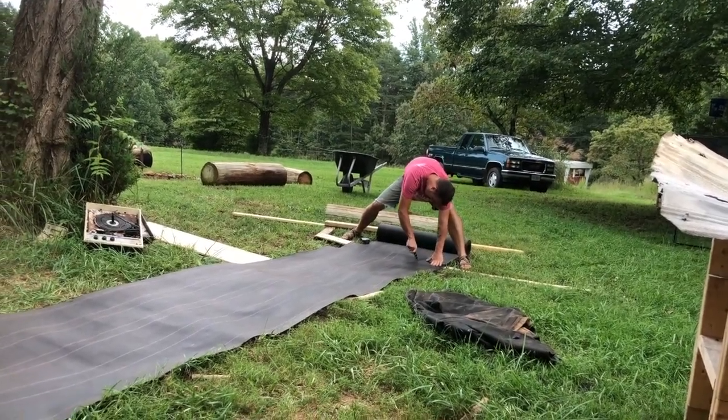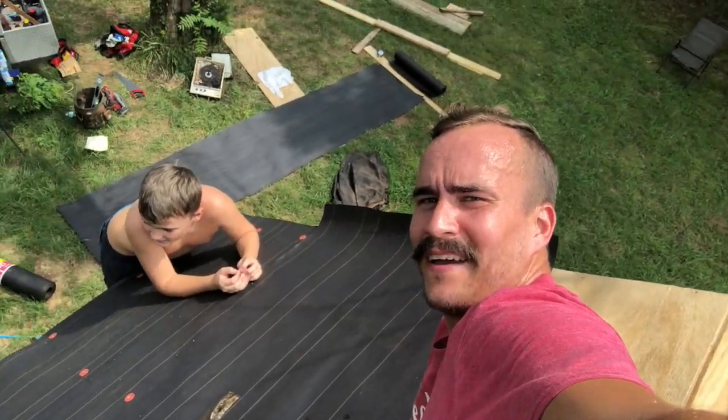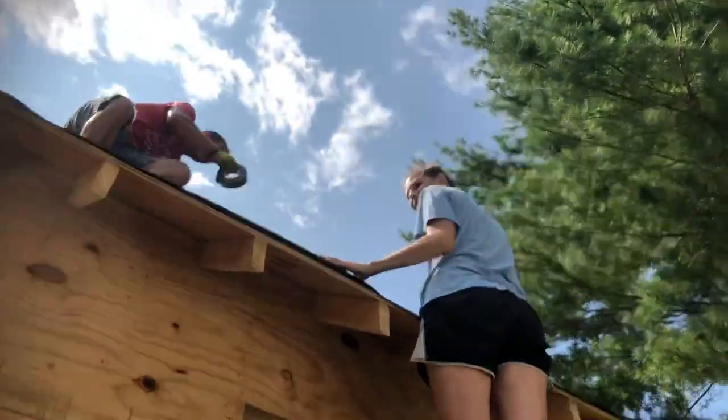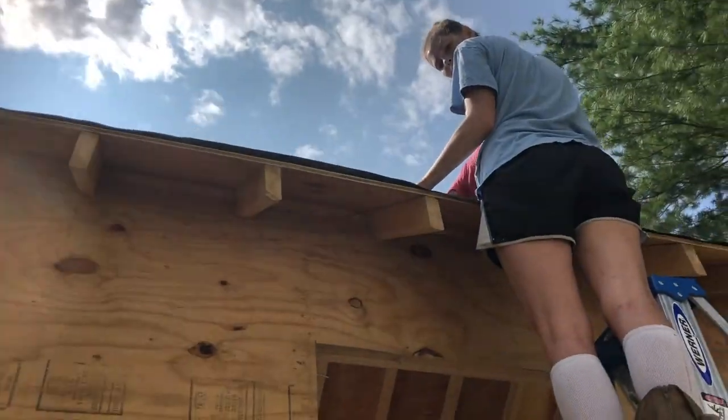All right, so me and Elijah have decided that roofing is not our favorite. This is kind of tough, but we're making it work. I don't know if you can see it. We're getting the paper up. What are you doing? We are putting on our tar paper, and then we're gonna put the roofing on.